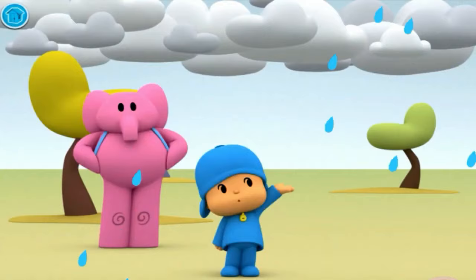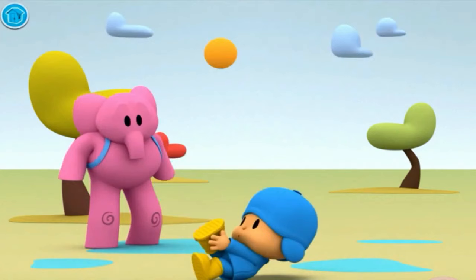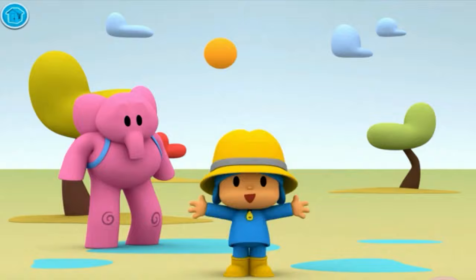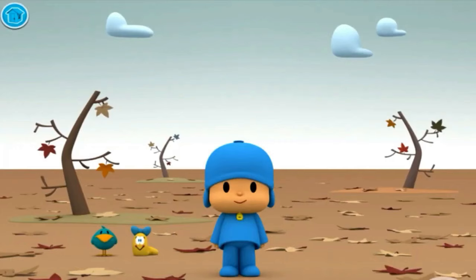Jump in a puddle. First, rain makes puddles. Then, Pocoyo puts on rain boots. Last, he can jump in the puddles without getting wet. Fall. Sunny. Cloudy. Windy. Rainy.